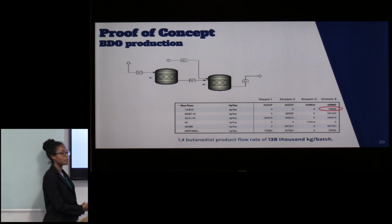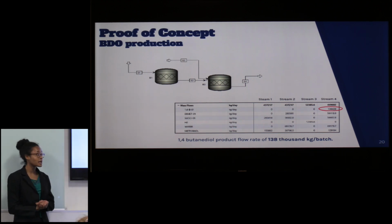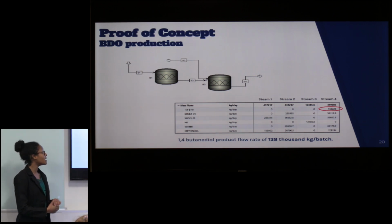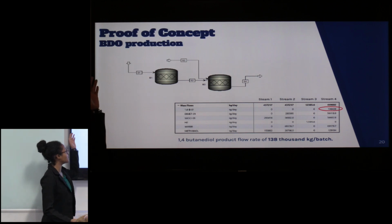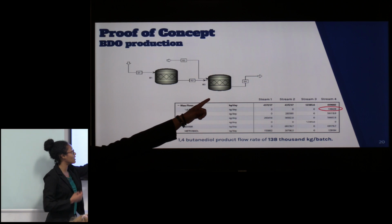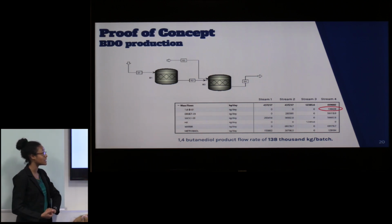So for the BDO process, we started with this one and we did it in Aspen. Instead of doing it in just one reactor, which is what we would actually do in reality, we split it into 2 reactors. So this would just be the biosuccinic acid going into B1, and then coming out over here, which is S4, it would actually be the BDO.